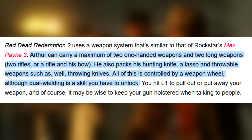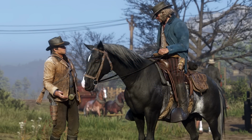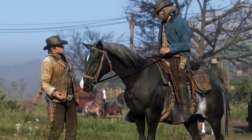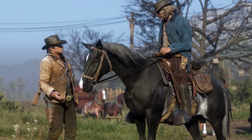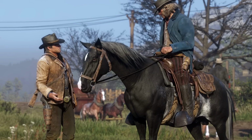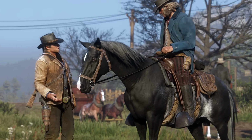I've heard dual wielding is also possible later on in the game, and in order to unlock it you have to get a skill. Of course, in typical fashion, there's going to be a weapon wheel you can control, and everything else that you cannot store will be carried by your horse. So he's going to be your companion as well as a means to just store your inventory.